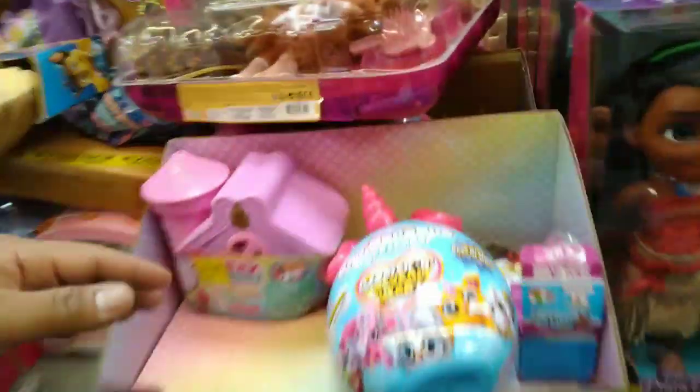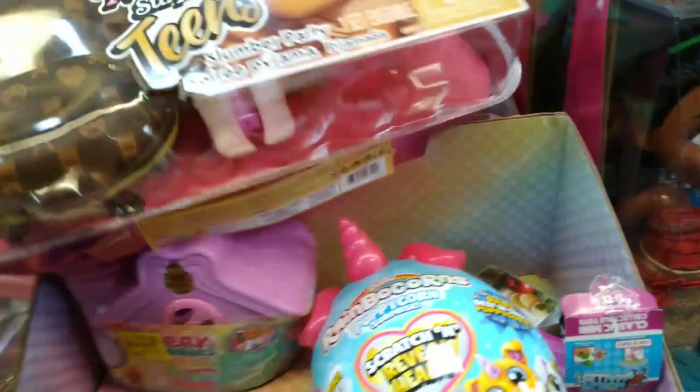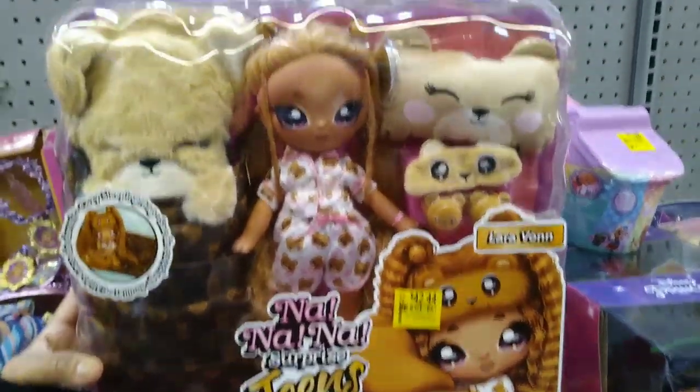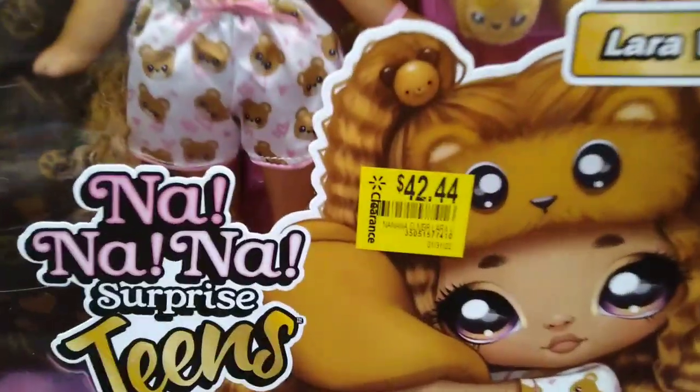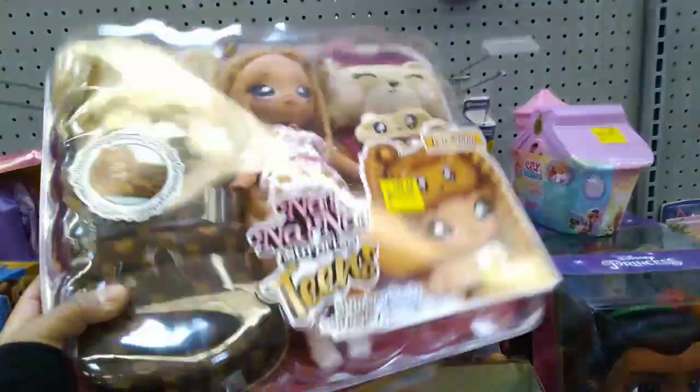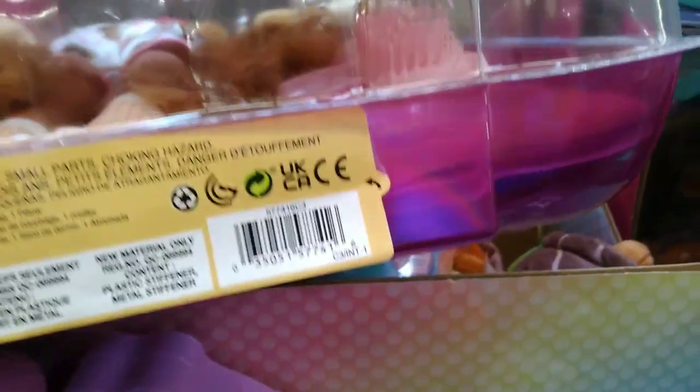Okay, let's show you guys this one. This to me is still a little crazy expensive, but this is the Na Na Na Surprise Teens for $42. Check them out, you guys. There's nothing but toys in here, you guys. Toys and toys and toys.